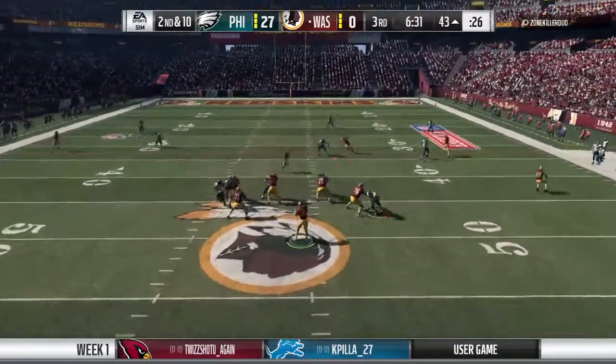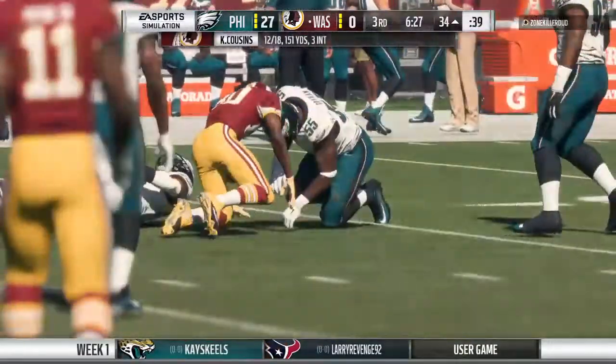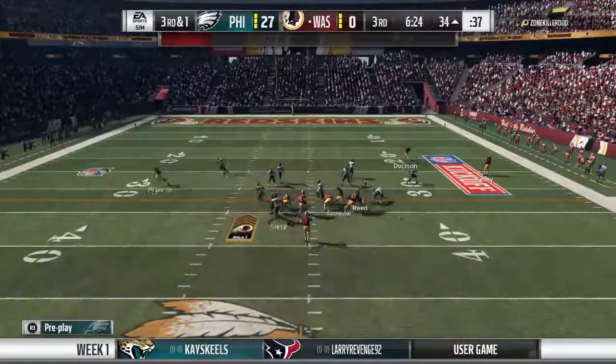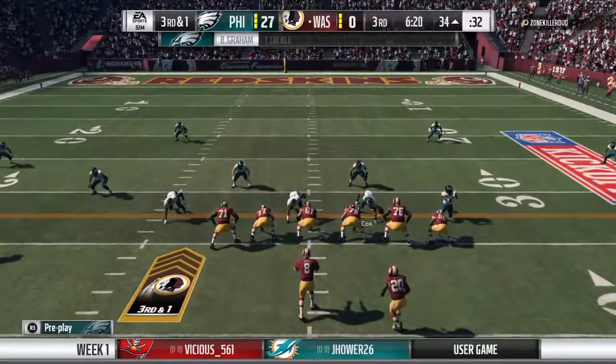Oh man. Cousins again. Firing quickly here, and that's complete. And they'll be inside the 35 down at the 34-yard line. They'll get 9 there as that sets them up better for third down.